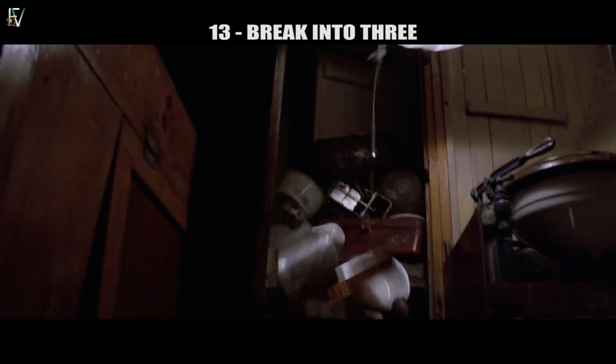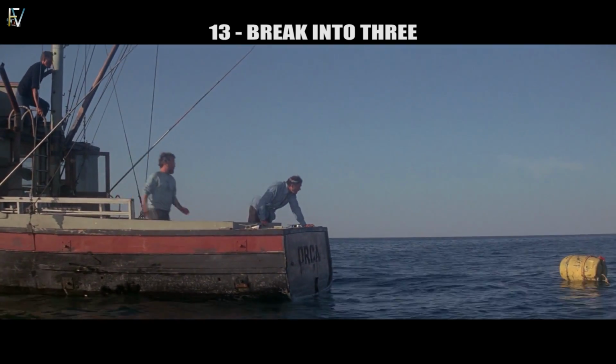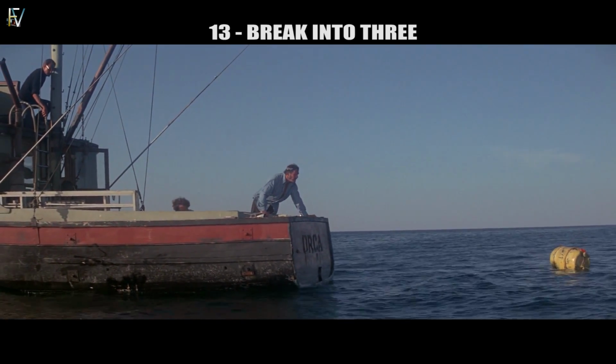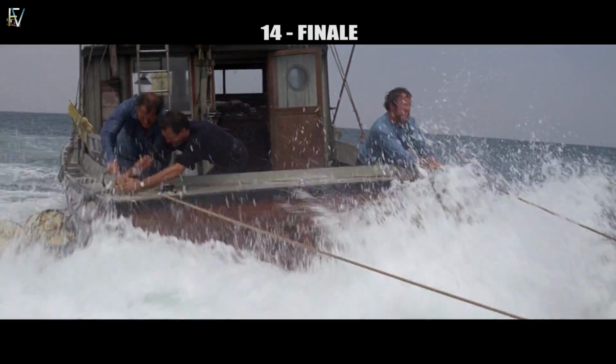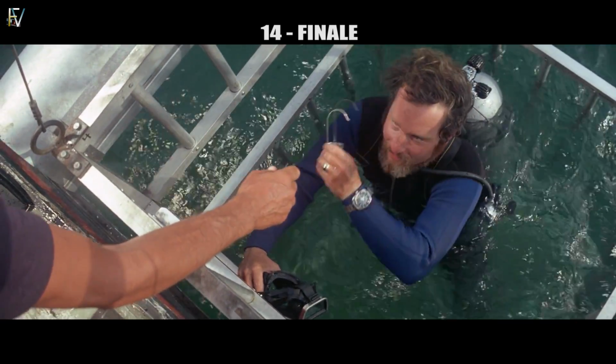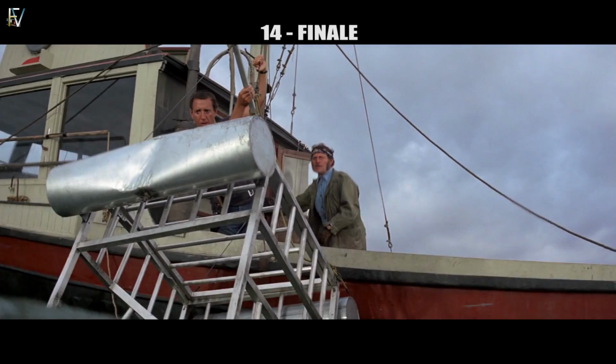The men scramble into action. In the morning, they're dealing with the aftermath of the attack when they realize that their current plan isn't working. Finale. The entire third act is the final battle, and it is relentless. A new plan involves Hooper going into the water in a cage, which is promptly attacked by the shark, and when the others pull the mangled cage back up, it appears they've lost Hooper.